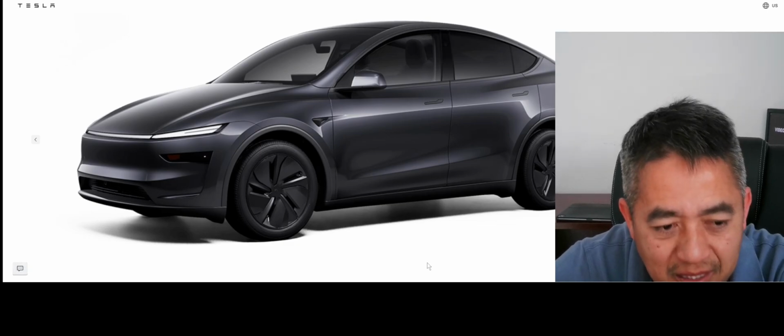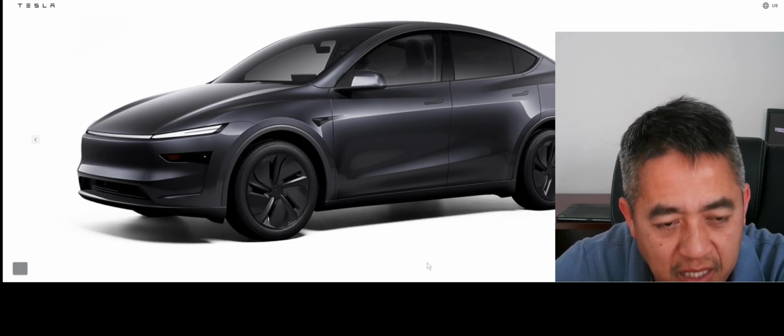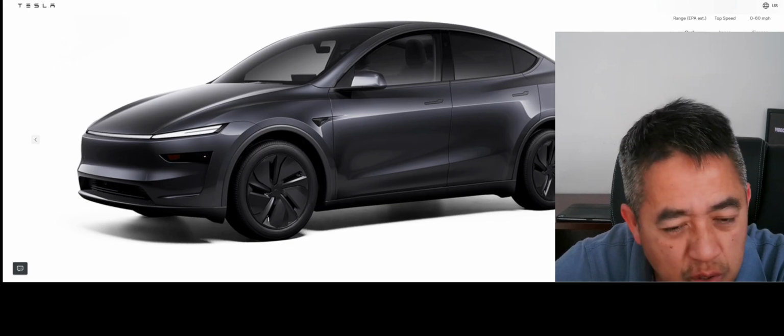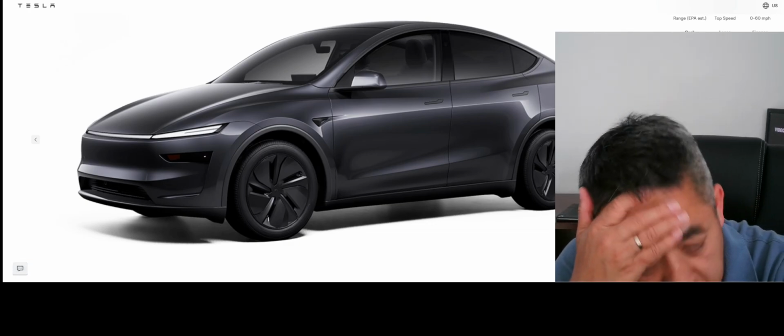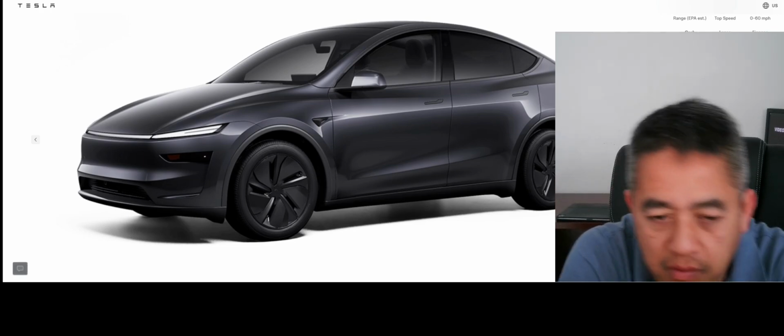I mean, I don't know, because if the Model Y was already good, it's kind of hard to make improvements. And usually companies don't make drastic changes within maybe 3 to 5 years.